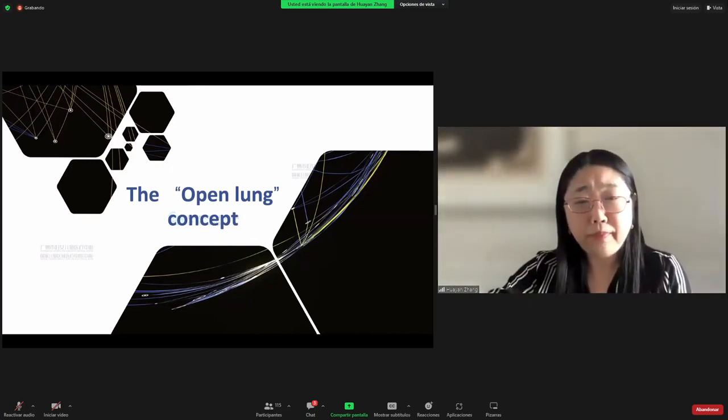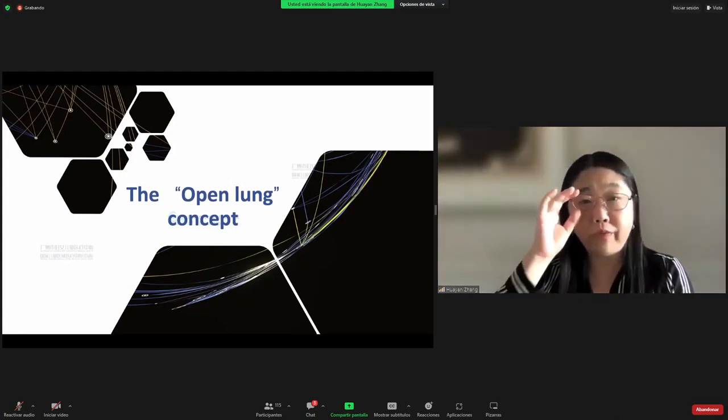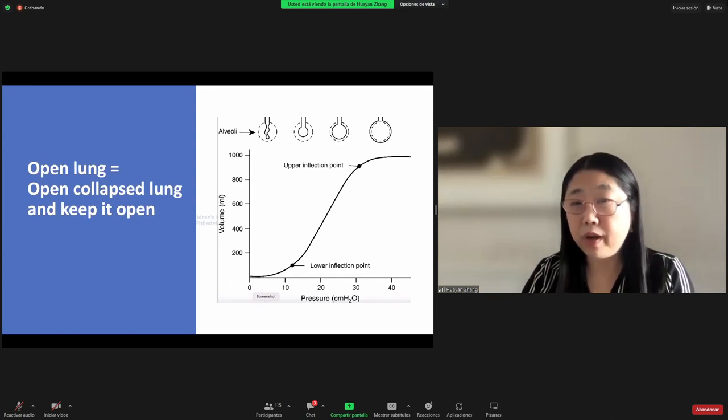Okay. Now the third thing I want to talk about is the open lung concept. I'm sure many of you have heard of this concept. What we mean by open lung is trying to open the collapsed lung fields and keep those fields open. And this pressure volume curve, many people are very familiar with.